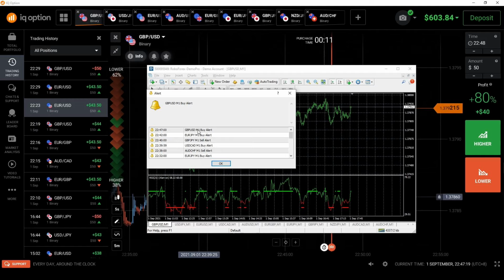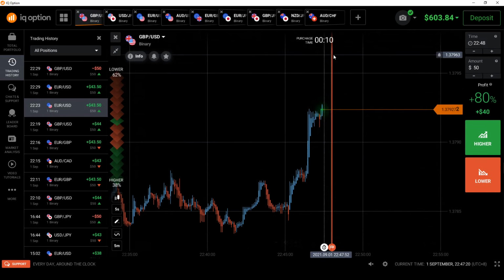The RSI gives an alert. It generates a possible uptrend of the GBP/USD pair. Let us try to trade it.